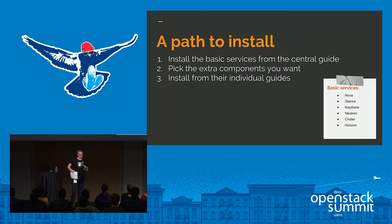So, in summary, as of the Newton release a couple of weeks ago, newcomers to OpenStack have a much clearer path to getting started. There's the basic core install guide, which gets all the underlying services installed, things like your networking and your database and your compute services. From there, there are additional project-specific guides that pick up from the base first step and build on those services.